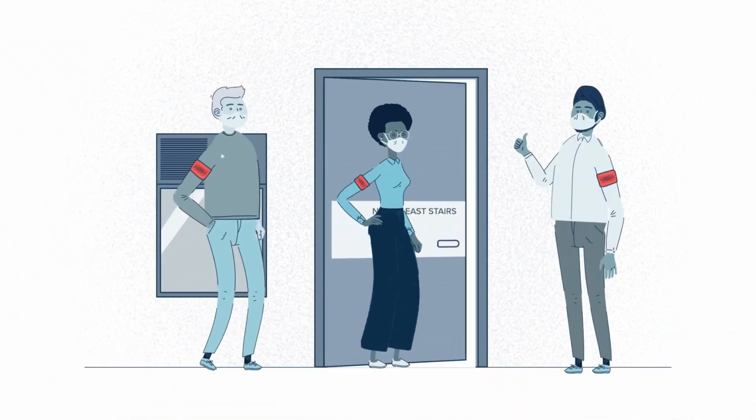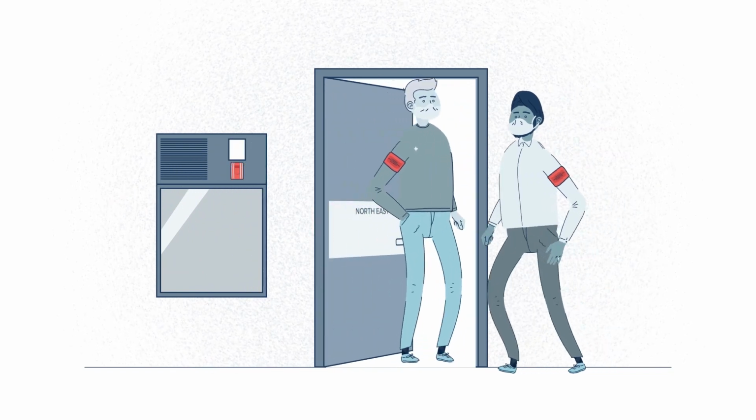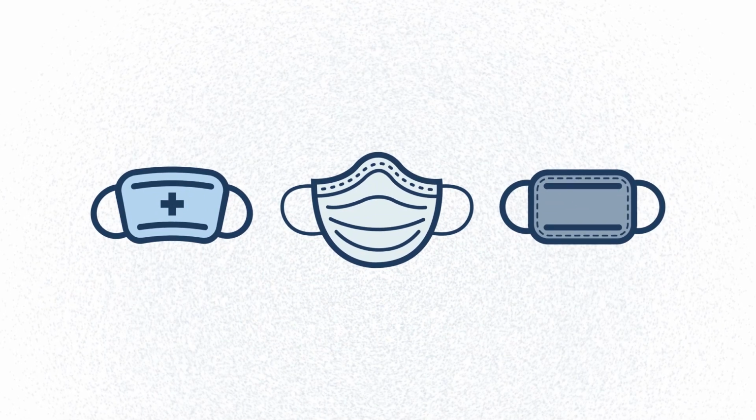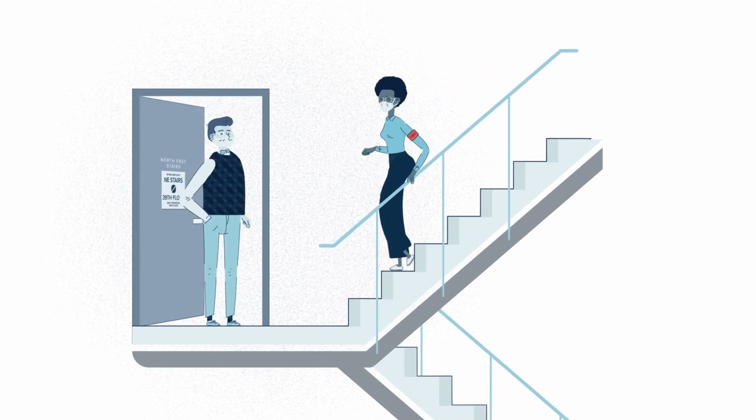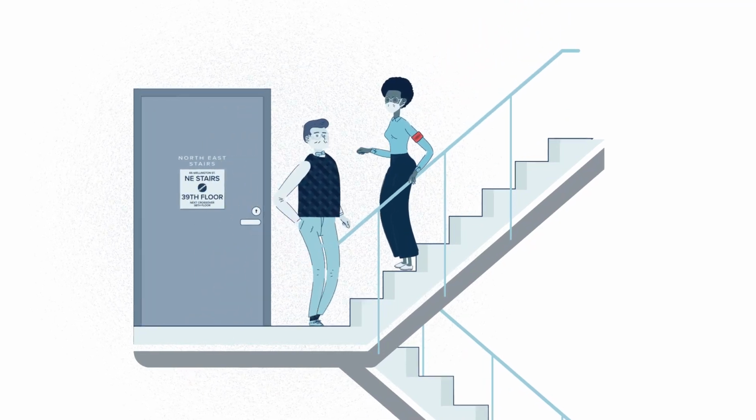Now that your coworkers have evacuated and the warden's tasks are completed, it's time for you to leave as well. Once again, please ensure that you and your fellow wardens wear a mask or face covering. Proceed down the stairs, be sure to use the handrail, and don't run. Allow people to merge in front of you for better traffic flow.